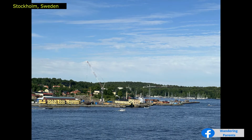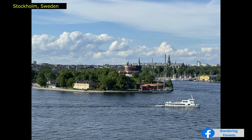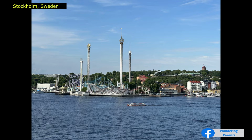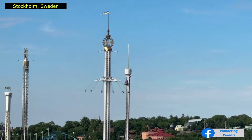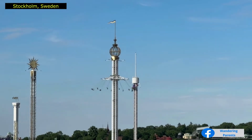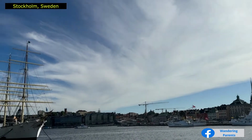Stockholm, the capital of Sweden, is a city spread across 14 islands connected by over 50 bridges. It features a blend of historic architecture and modern design. The city is known for its scenic waterfronts, rich cultural institutions, and museums throughout the city.